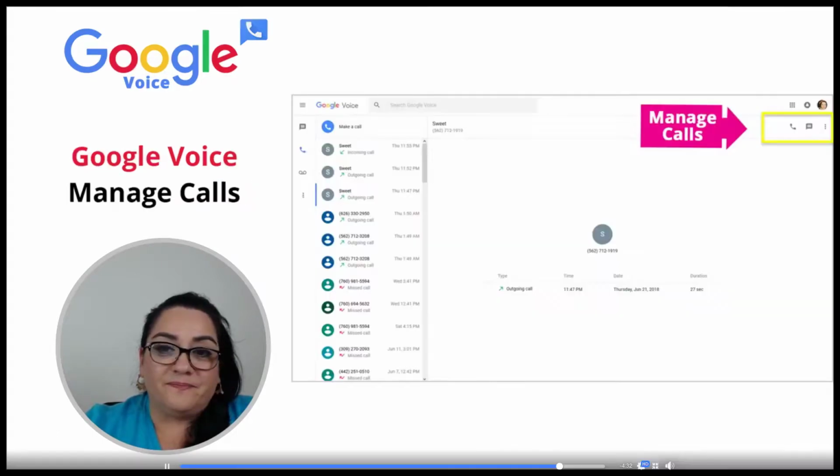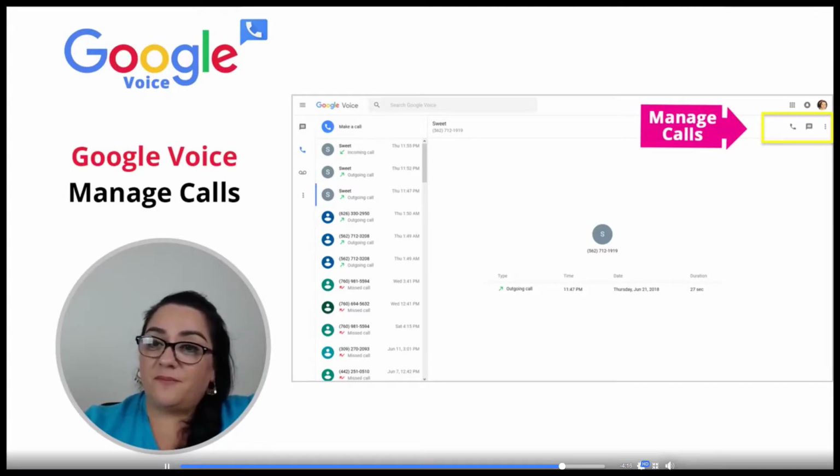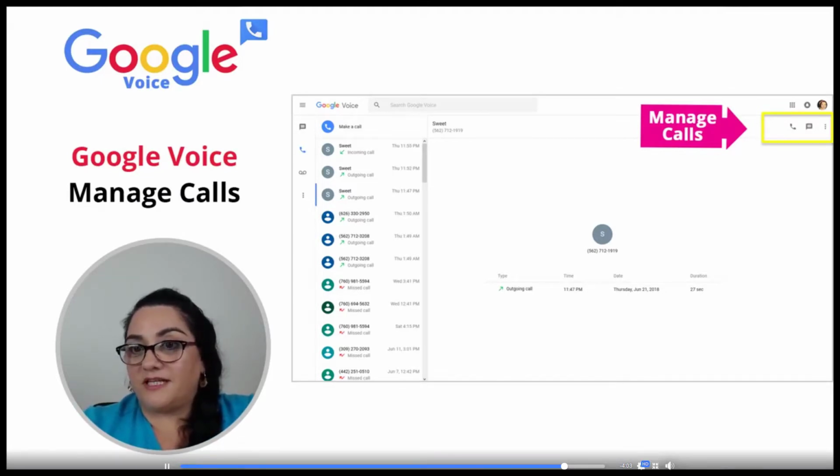And then the next feature, and this is going back to the new version of the app, is how you can manage those spam calls. So on the far right of the app, you'll see the phone number, you see a message icon, and you see the 3 buttons. So regardless of what area you are on the app, so let's say you're in the text messaging portion, you'll always see those icons.